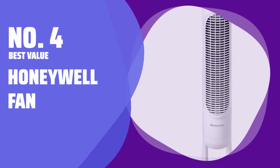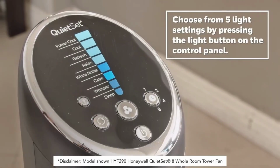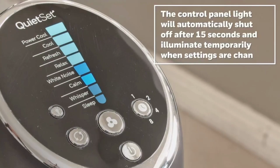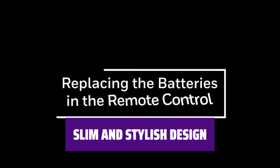Number 4. Best Value. Honeywell Fan. Looking for a fan that won't break the bank? This option from Honeywell is affordable and dependable. With its slim silhouette and well-designed front panel, this fan offers a stylish addition to any room.